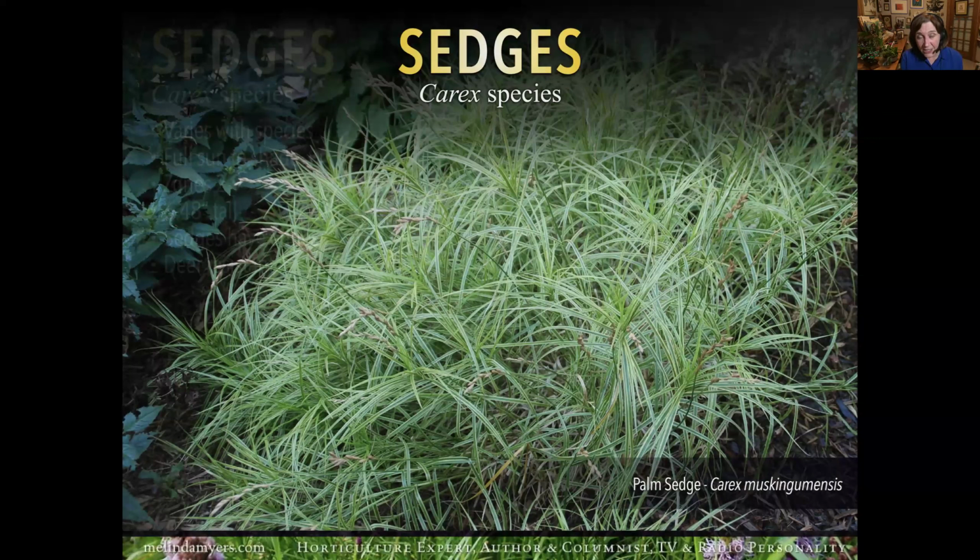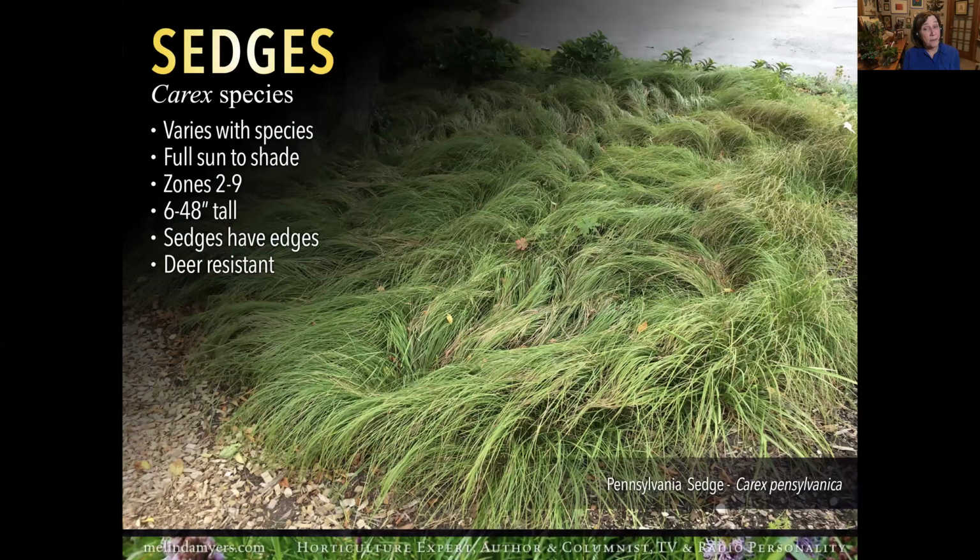This is Pennsylvania sedge, often used as a ground cover. Some people cut it back once a month for a more lawn-type option in those shady areas. Some can be very aggressive, so always check the tag for spreading so that you don't end up creating a nightmare. But again, grass-like plants that are deer resistant.